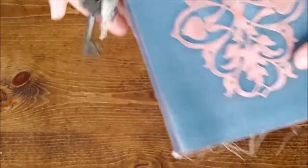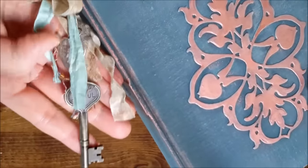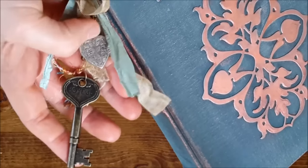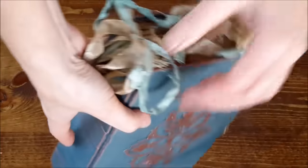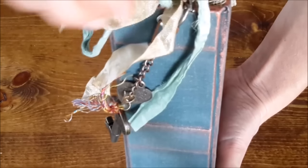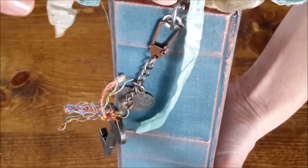And then on the spine, we have a key, a little Tim Holtz key, and we have a heart from her mother, who died a long time ago, but she still has this. It was a piece of her mother's jewelry that she's attached onto there. And then instead of wrapping the ribbon this way, I created a little eyelet here with this little ring so that it can be easily taken off.